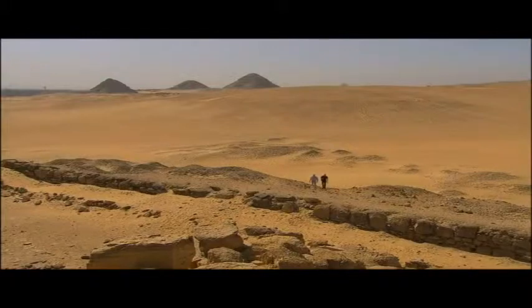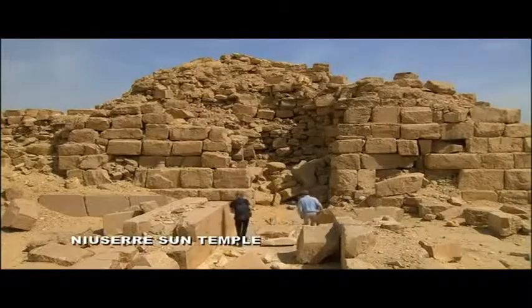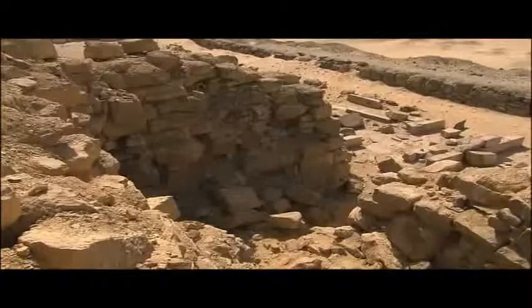Fifteen kilometers south of Cairo, the Egyptologist takes Jean-Pierre to the ruins of a temple that was dedicated to the sun, built 100 years after Khufu. The temple was destroyed at the end of the 19th century, but an architect's drawing of it still exists. On the drawing, we can see that the temple had a corridor similar to Jean-Pierre's internal ramp. Our two investigators want to see for themselves what's left of it.